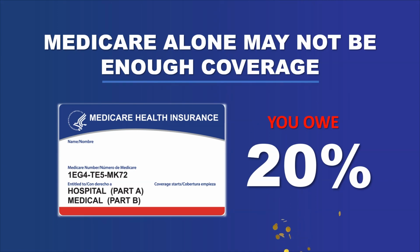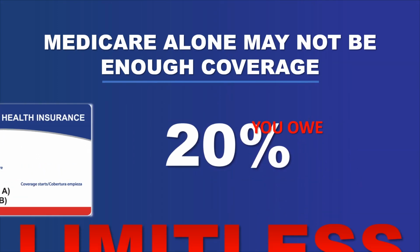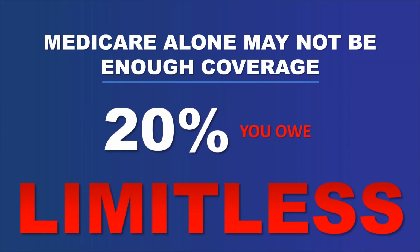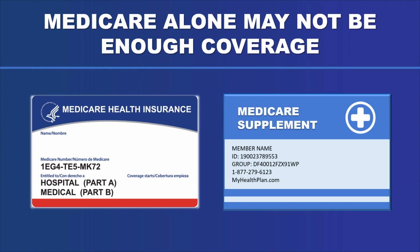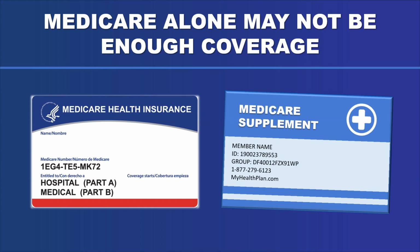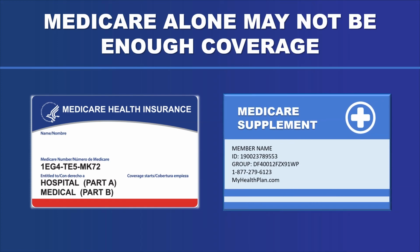And the 20% that Medicare doesn't pay could end up being a lot more than what you expected it to be. In fact, the 20% that Medicare doesn't pay is limitless, meaning Medicare doesn't have what's called a maximum out-of-pocket. So to protect yourself against those out-of-pocket expenses that you weren't expecting, you can buy a Medicare Supplement Plan.